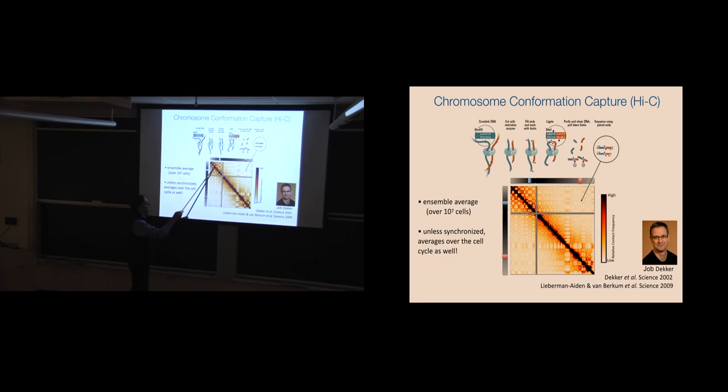If I look along the diagonal, the diagonal is very dark because regions that are close to each other are touching each other very frequently. As I go further from the diagonal, they're touching each other less frequently. So that makes sense. And then there are lots of features in these maps. The method was published in 2009, almost 10 years ago, I think in November or December.